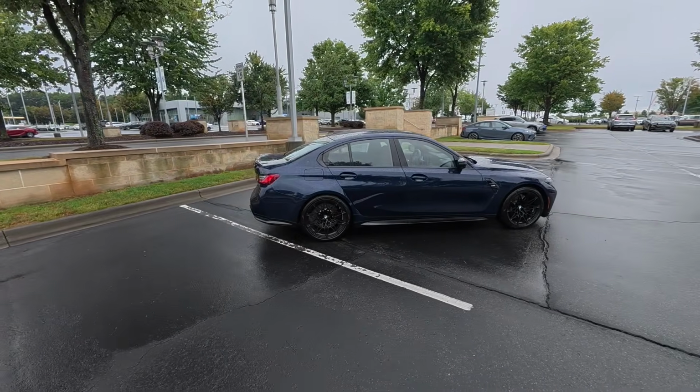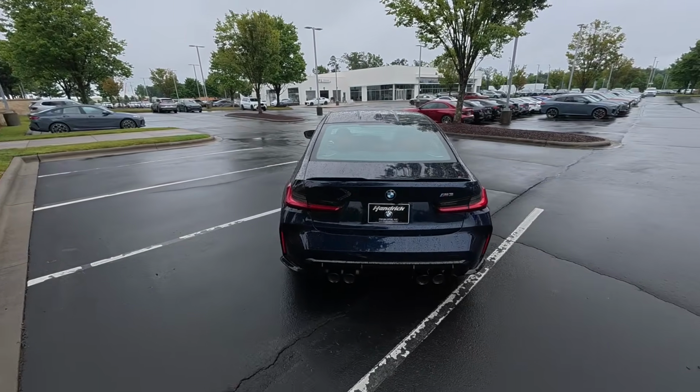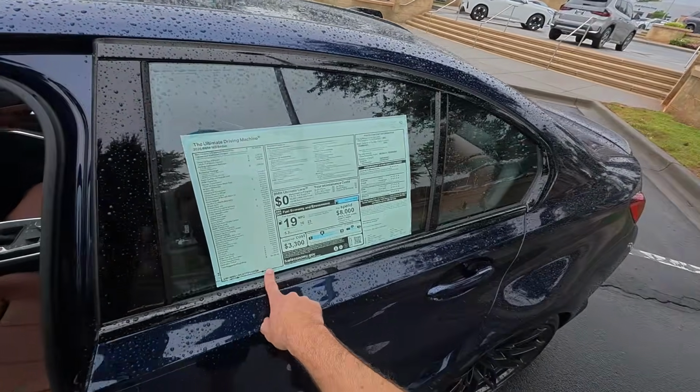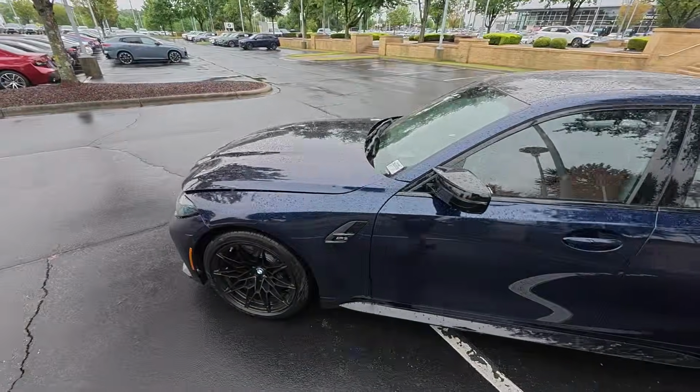So today, let's take a look at the 2026 BMW M3. This model is finished off in Tanzanite Blue Metallic, and the MSRP is just shy of $90,000. We have a few options for this model, giving it a really nice design and spec overall.